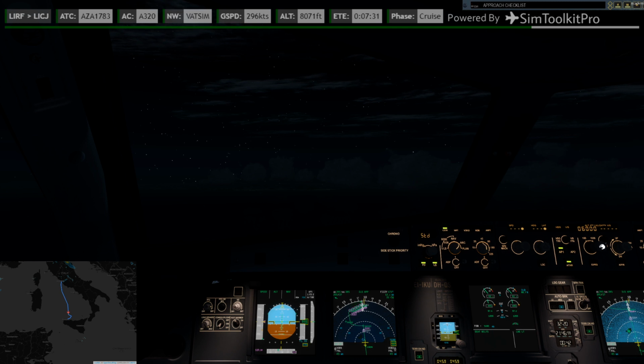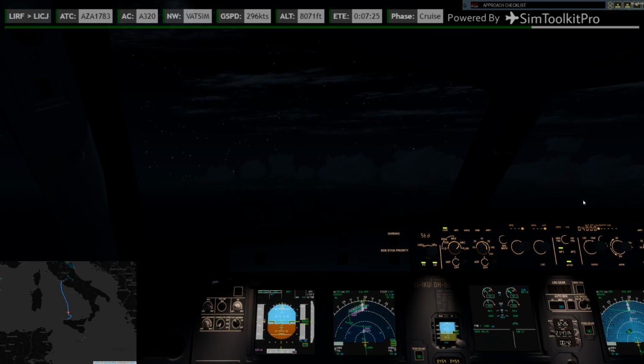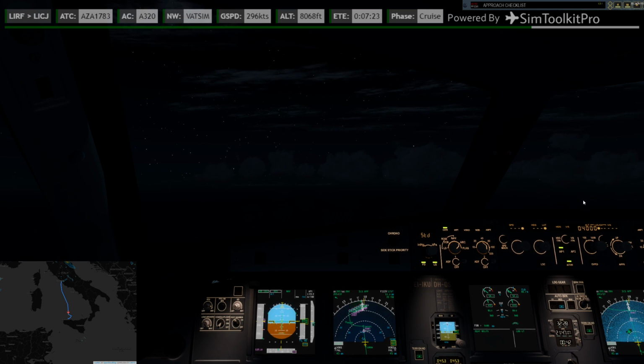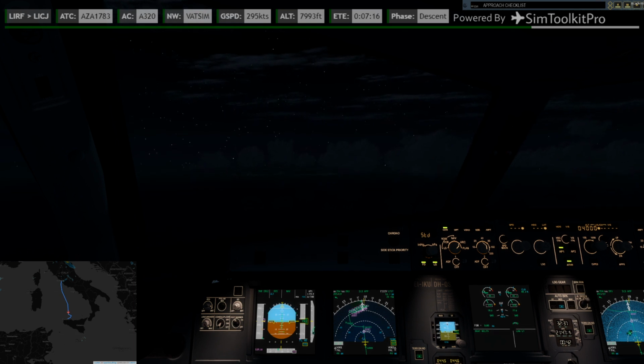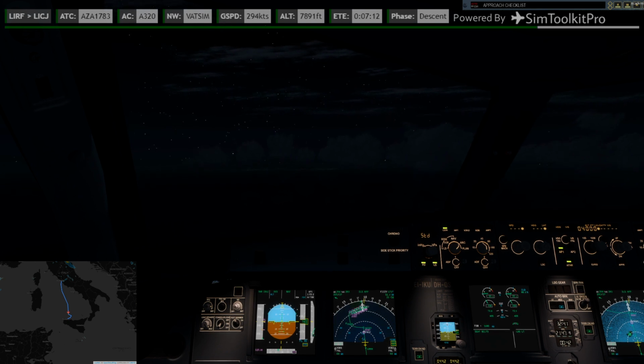I guess we can start descending. There's no ATC, there's nothing here. Let's just keep going down to 4,000 from here, and we're gonna be flying the arc at 4,000. It's a little bit early, but we are flying over the ocean anyways. We have no concerns regarding terrain.